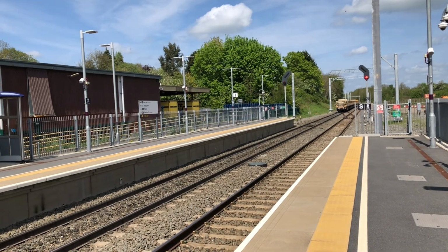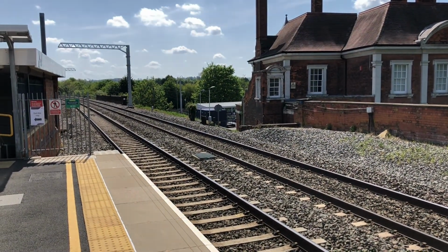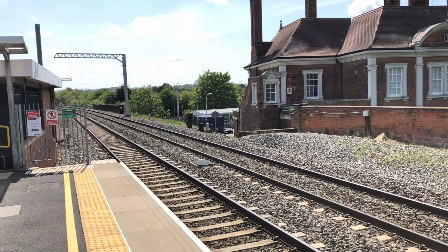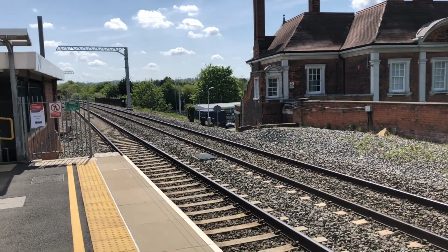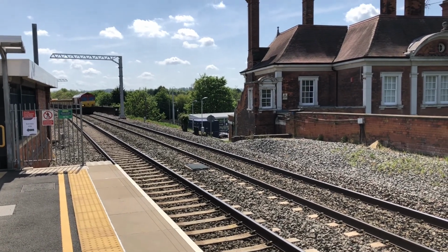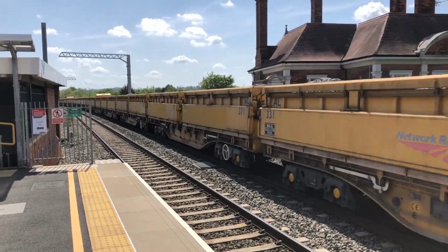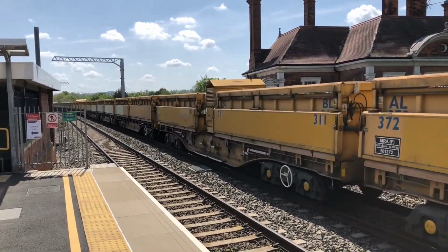It's come through really late, that one. Got another class 66 going from Bedford up to Tottenham. Just imagine it being another class 66. Yep, DB with the Network Rail ballast on the back.